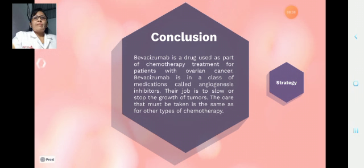Conclusion. Bevacizumab is a drug used as part of chemotherapy treatment for patients with ovarian cancer. Bevacizumab is in a class of medication called angiogenesis inhibitor. Their job is to slow or stop the growth of tumors. The care that must be taken is the same as for other types of chemotherapy.